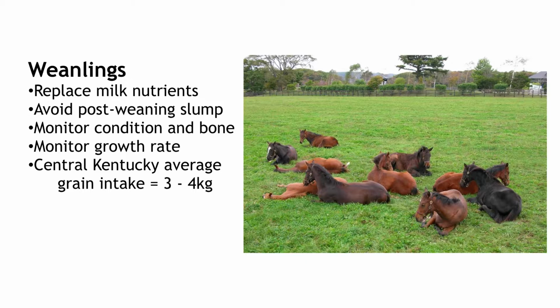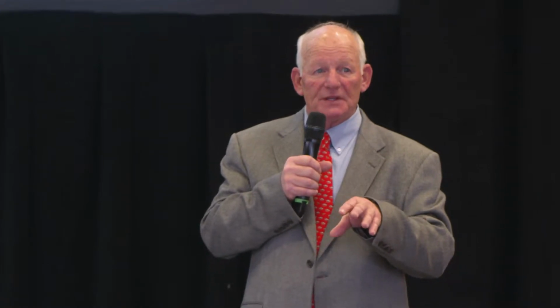Monitor growth rate if you can. If you're serious about thoroughbred horses, I think it's a good investment to buy a scale. They've got these little platform scales that you can put in the back of your pickup and haul from barn to barn if you want to, and it just gives you so much information that is not a guesstimate. It's a concrete, palpable number that you can use and compare to a data set to see if they're doing right.